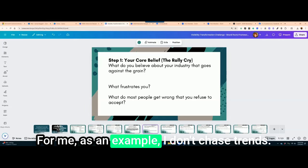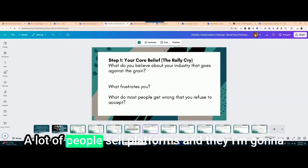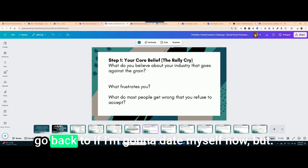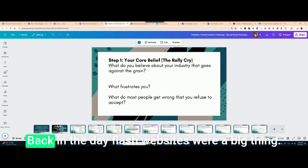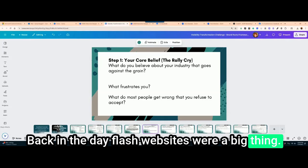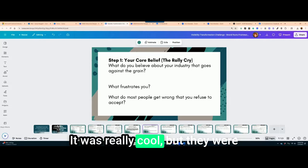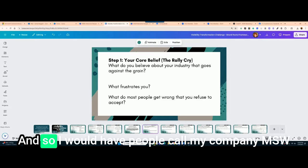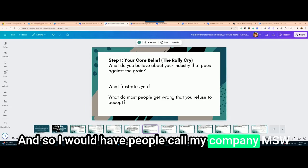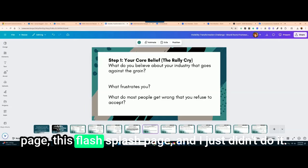For me, as an example, I don't chase trends. I don't chase platforms. A lot of people sell platforms and I'm going to date myself now, but anything about the web design industry back in the day, Flash websites were a big thing. There used to be these splash pages with a dancing something. It was really cool, but they were terrible for the user experience. And so I would have people call my company, MSW Interactive Designs, and they want this splash page, this splash page. And I just didn't do it.